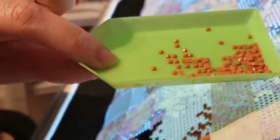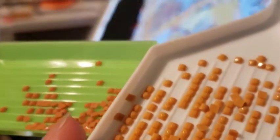I totally just did the wrong color on the wrong letter. I was supposed to be placing this color, and I was placing this color. Well, shoot. I'm going to push pause, and I'm going to take this off. I'm going to place them on the one where they were supposed to go. I'm going to push pause, and I'll be right back.